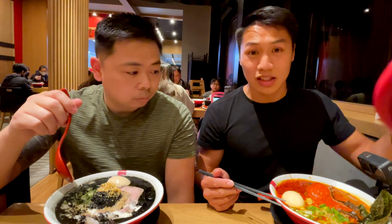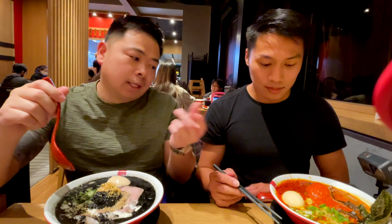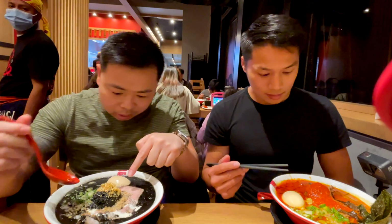I got the Red King with the thick noodle. The Red King is a spicy ramen. And you? I got the Black King, the squid ink. They all use the pork tonkotsu as the base, and then they just add that extra sauce or extra flavor. Our standard is the thick noodle, nori seaweed, which you have to add on, and egg, you have to add on.